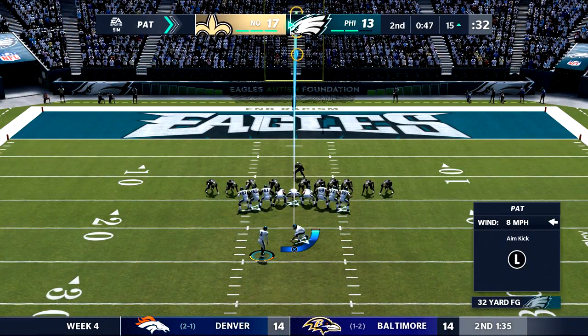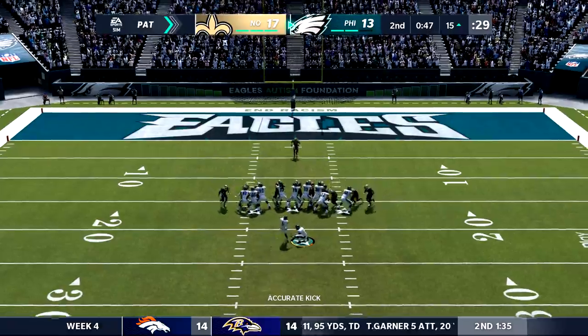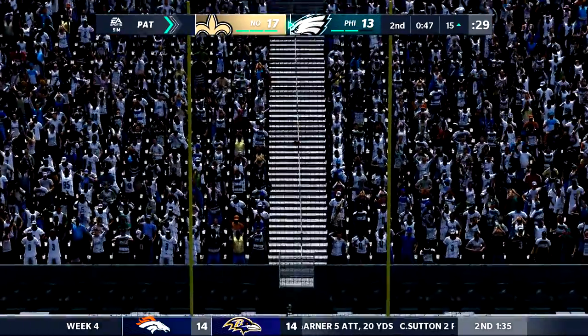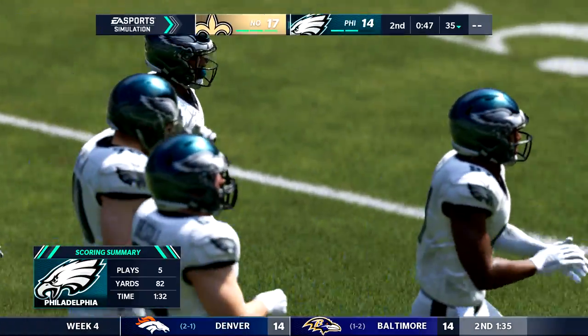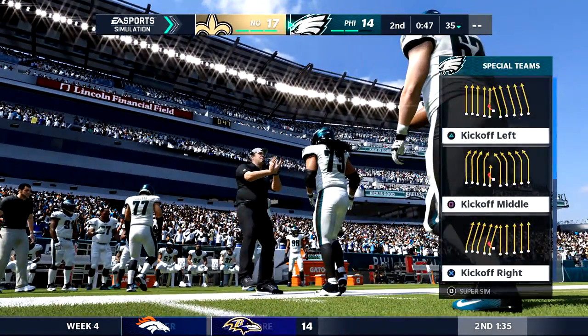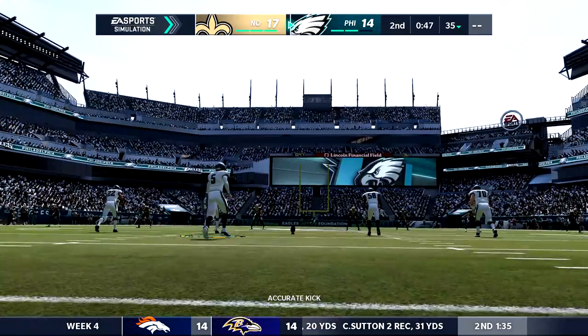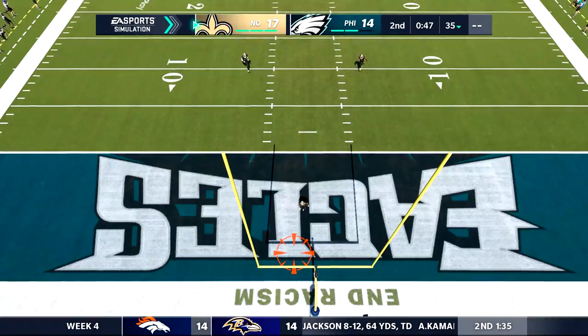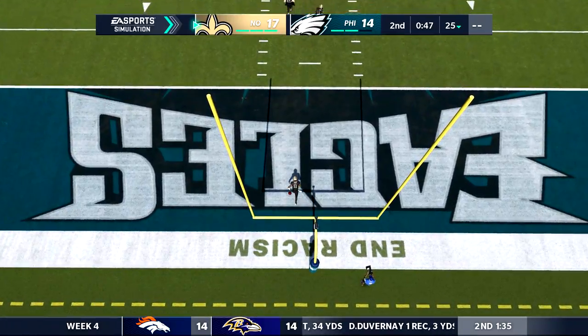Mason Crosby for the point after. It's up and good to make it a 17-14 game. The Eagles score 14. Crosby kicks it off, deep into the end zone, and it's fielded near the back of the end zone.